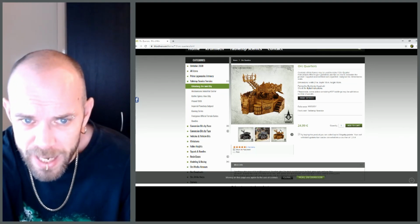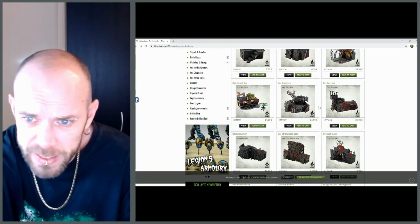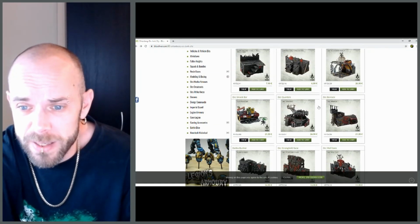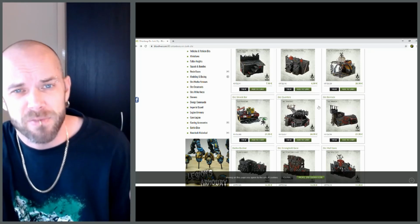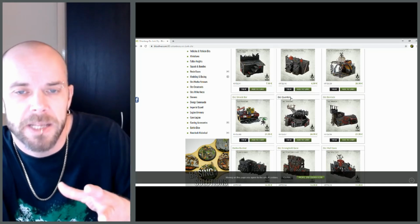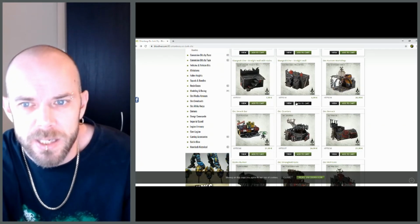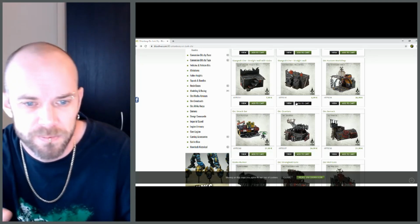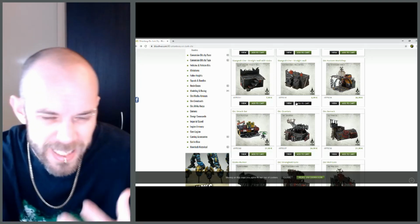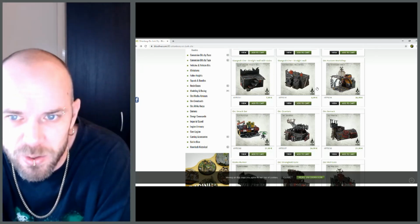So these are all HDF. Great fun to build. If you're not used to them, they're a little bit complicated. They're different. They go together in a kind of different way to plastic kits. So if you've never done them before, it's a bit of a learning curve. But you stick with it. It's kind of more like making a puzzle. It's a different experience building these than building a plastic or resin miniature.